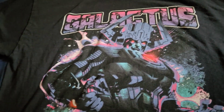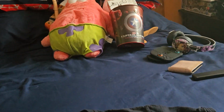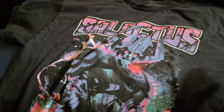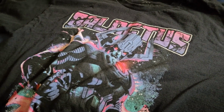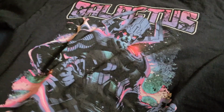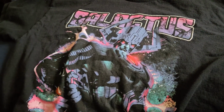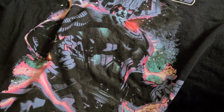But here he is. I really hope that Galactus gets at least a decent amount of screen time, because I'm still traumatized over a certain movie. They advertised Red Hulk so much, and he was there for like what, 5 minutes? But whatever. $25, Hot Topic. Was it 25? Or was it 20? I forgot, but there he is.